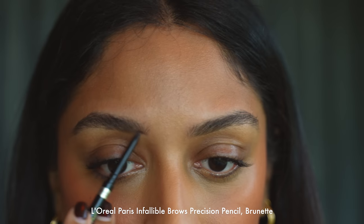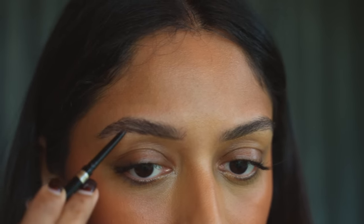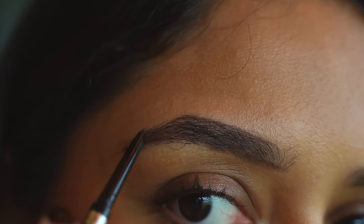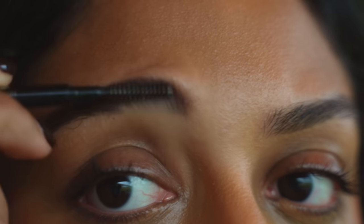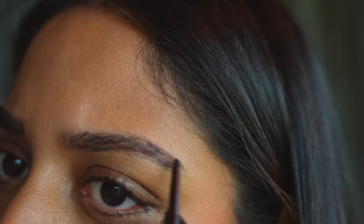I don't go a day without filling in my brows, and I really love this one by L'Oreal because it's got a really fine brush, so it's great for mimicking natural hairs. I normally just follow the natural shape of my brows and brush it as I go along to make it more natural and blend it all in together.